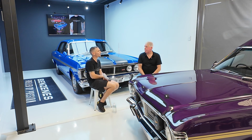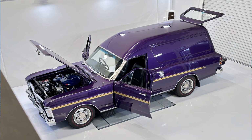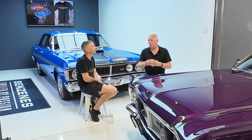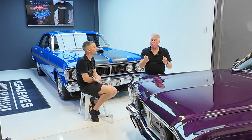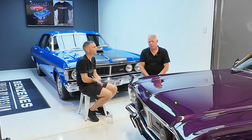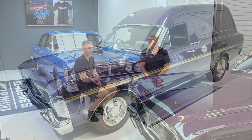I don't know if you mentioned it earlier, but the K Codes that were ordered were for Ford executives. Is that correct? Most of them were. If you had a relationship with the dealer, because you couldn't order a K Code, you could only order a Y Code, a 302. If you had a relationship with the dealer or the car was made for an executive, that's how the K Code panel vans eventually arrived. So out of the 20, about 4 or 5 were made for executives, this being one of them. Wow. Well, there you go.